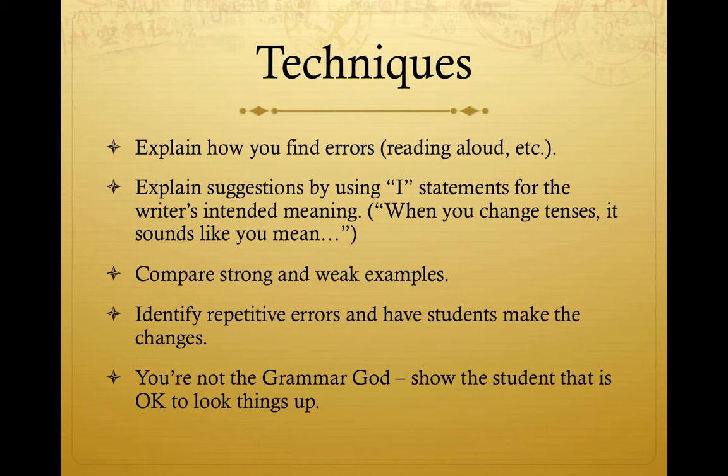Identify repetitive errors and have students make the changes. This is important because students eventually need to learn how to find their own errors. And if they're making repetitive ones, sometimes this makes it easier for them to find the errors if they know that they make the mistake over and over again. And finally, you're not a grammar god. Show the student that it is okay to look things up.